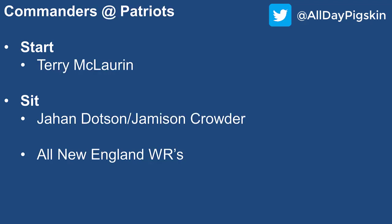Then Commanders at the Patriots. I'm only confidently starting Terry McLaurin here. He's been the most consistent wide receiver for Washington all season long, and that's the name of the game in fantasy football. You could say, how are you sitting Jahan Dotson and Jamison Crowder, which, oh my God, Jamison Crowder, he's alive. But Jahan Dotson, after he had his breakout game finally, well, how can I do that?